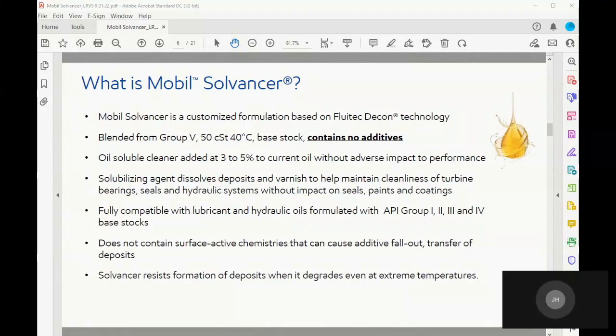It's blended in group 5, 50 centistoke at 40 degrees C base oil. And the important thing to consider is it contains no additives. So in some of the other cleaners that we have or that are in the market, they have additional additives that can eventually come out of solution or impact operation for foam or demulsibility or long-term oxidation stability.